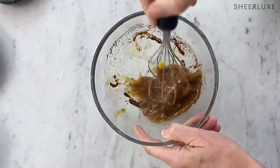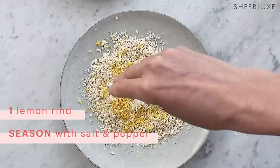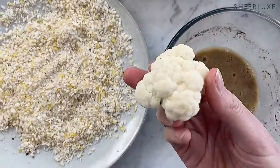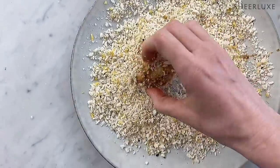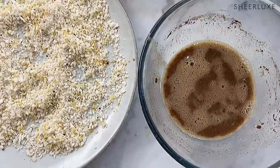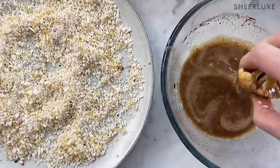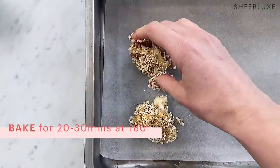Next, we're going to take some breadcrumbs and add the rind of one lemon to the mixture, salt and pepper to taste. Now we're going to take these lovely little florets and put them in the egg mixture and then the breadcrumbs, so you get that nice little crust on the outside. And we're going to repeat this on a lined baking tray. Now this is going to go into the oven for about 20 to 30 minutes until golden brown on 180. There they go, ready to go.